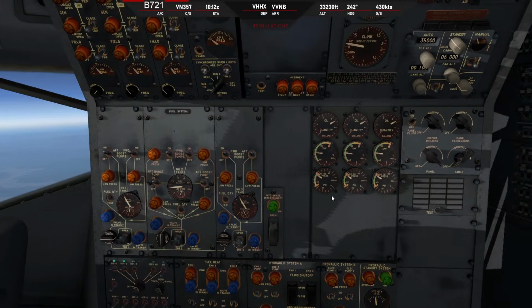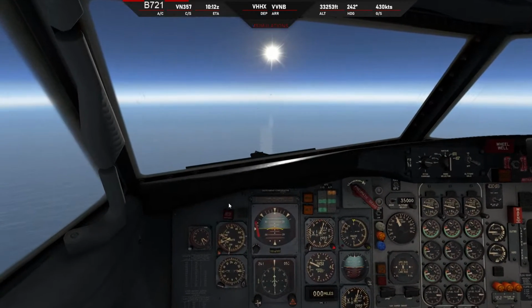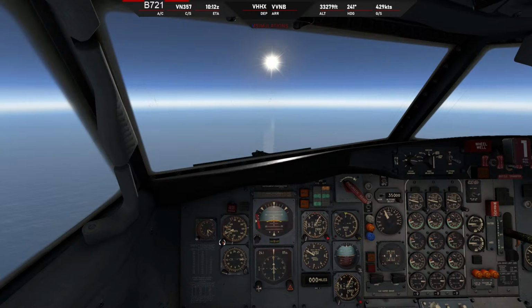Turn up some panel lighting there. But as far as your basic anti-ice, that's what you gotta do. It's that knob up there.